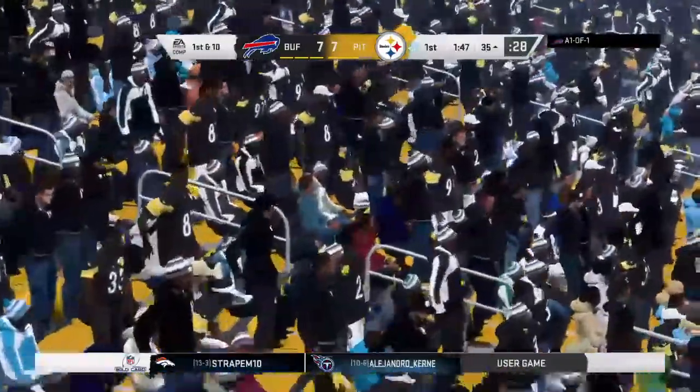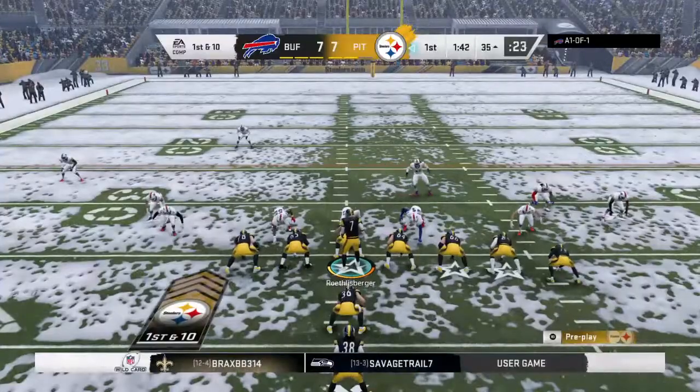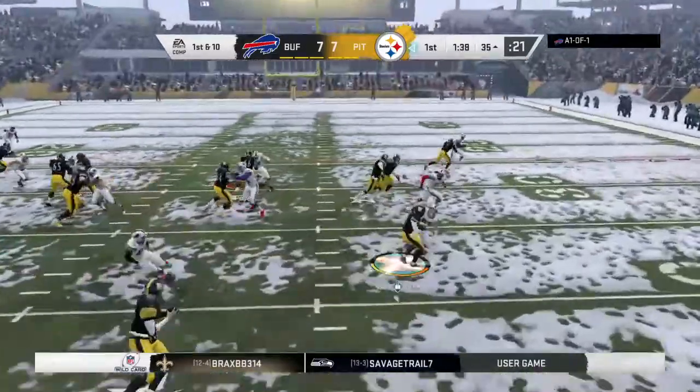Excellent. They know, hey, you lose this game, you get a ding or two. You got 7 months to heal. They're going to go all out. Ball up to the 35 now as they come up on 1st and 10.